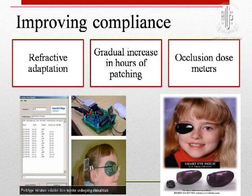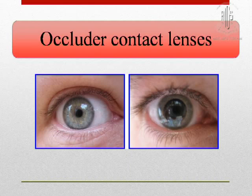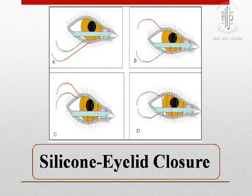There are various methods to improve compliance, like a gradual increase in the hours of patching. In very young children, it is difficult to prescribe long hours of patching, so we can start with a shorter duration and then gradually increase it. Occlusion dose meters can involve the children and create some interest in the occlusion. Occluding contact lenses or other options, and sudden eyelid closure in very uncooperative children, are also options.